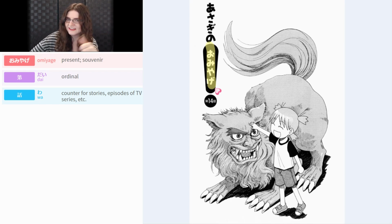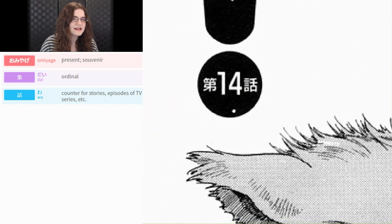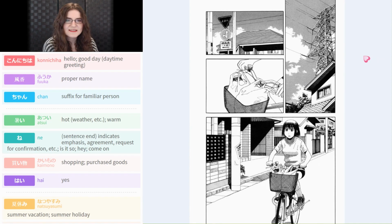So omiyage means a present or a souvenir. This is also the 14th chapter. We zoom in here, you can see it all small. This dai here is the ordinal suffix, so it's the 14th. And then wa, this is the same kanji from hanashi, meaning a story or to talk. And this is a counter for stories, so it's the 14th story, the 14th chapter as we would put it in English. So here we're starting off nice and calm, little shots of the city.